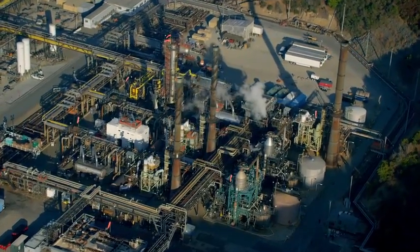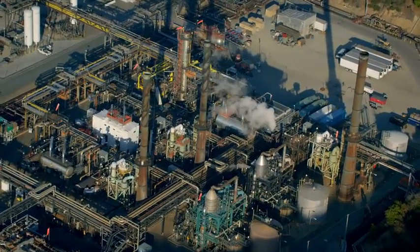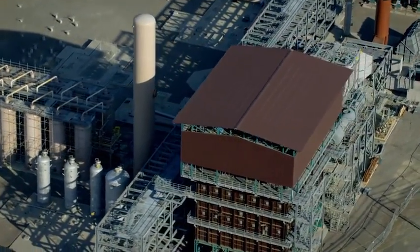Cracking is the process where we change the molecular structure of a hydrocarbon into usable products such as gasoline, jet, and diesel fuels. Hydrogen is an essential part of the refining process that helps us meet the toughest fuel standards in the world.